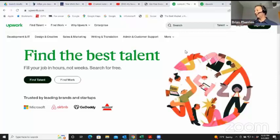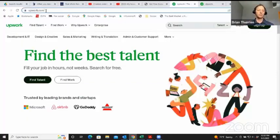I also want to know if there's anybody out here that might be freelancing. Upwork is like the oldest, largest company that does this, but maybe you've used Upwork or other freelancing platforms before. So that would be helpful. So it's upwork.com, and you can see the address on my screen. You can go to that after the show.